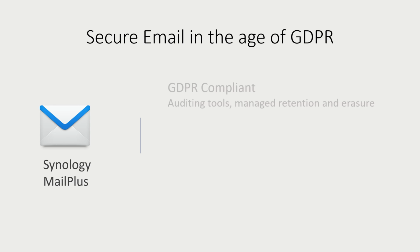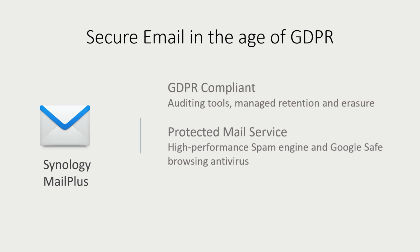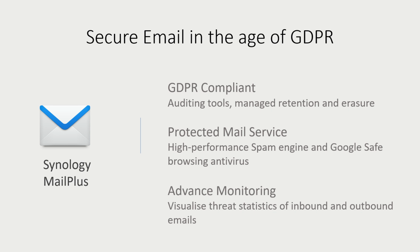Securing your email in the age of GDPR. GDPR compliance is done with powerful auditing tools. You can customize the management retention policies and erasures for your emails. Protecting your mail service, so it's important that it's a solution that you have complete control over where the emails are hosted, but we will still leverage any third-party spam engines or databases for antiviruses like Google Safe Browsing. But again, it's a hybrid solution from that perspective, but none of your data is going to a third party. And finally, advanced monitoring. Well, it's important that if you have a very secure solution, that you still have feedback, that you can easily visualize what's happening in your system. So that is, from the IT admin's perspective, a nice tailored and clear solution to monitor.